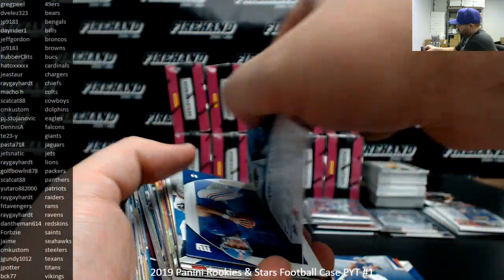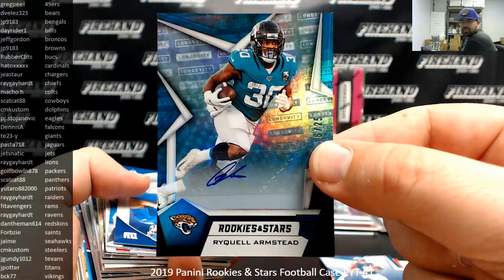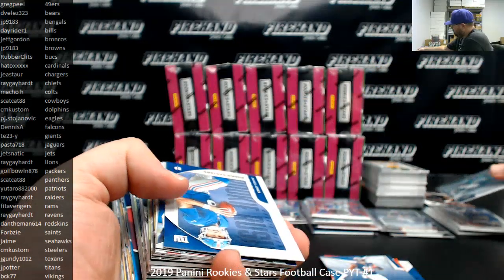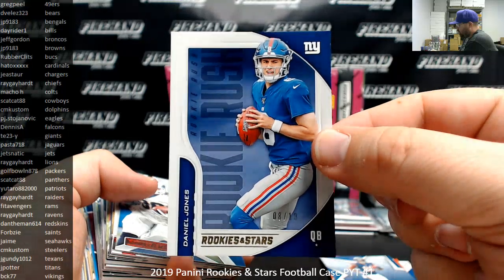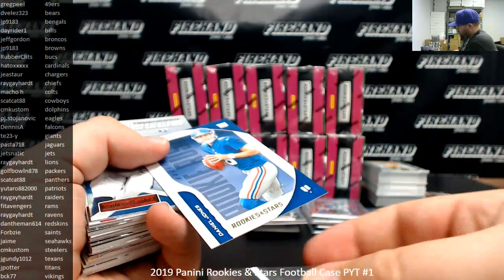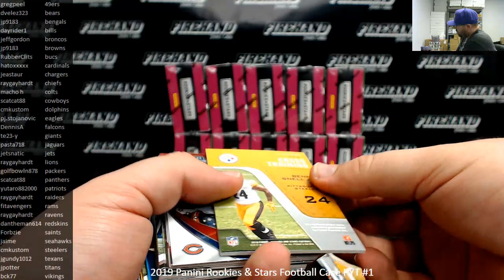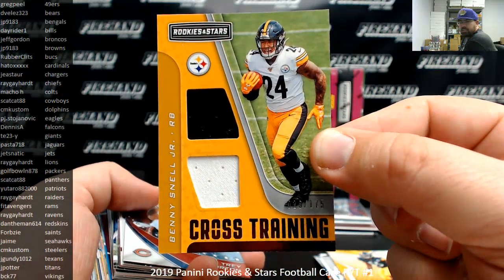65-75. Raquel Armstead for the Jaguars. Number 25. That's a purple longevity auto. Jags going to Pasta718. Number 10, Daniel Jones, Rookie Rush Gold. Giants going to TE23Y. Cross Training, Benny Snell Jr., dual memorabilia to 175. That's going to CM Custom.